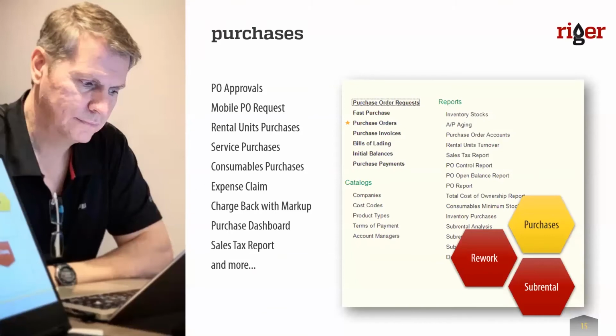Traditionally we can start from purchases, and purchases have become a very important thing because you need to control all your spendings. PO approval, mobile PO requests, rental unit purchases, services, consumables, expense claims, chargeback, purchase dashboard. All sales tax and all those things are becoming more and more important nowadays.